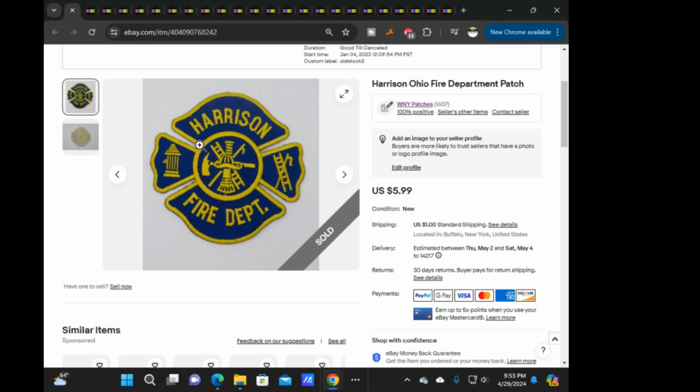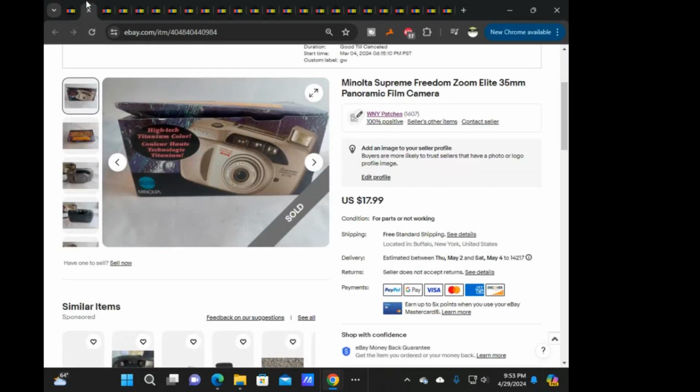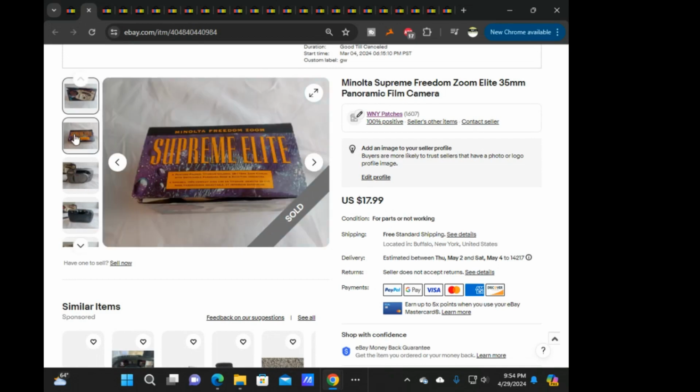So starting off, we have this Harrison, Ohio Fire, $5.99. Next is this Minolta Supreme Freedom Zoom Elite 35mm camera. Sold that for $18 for parts. Got this at Goodwill for like I think it was $8 or $9.